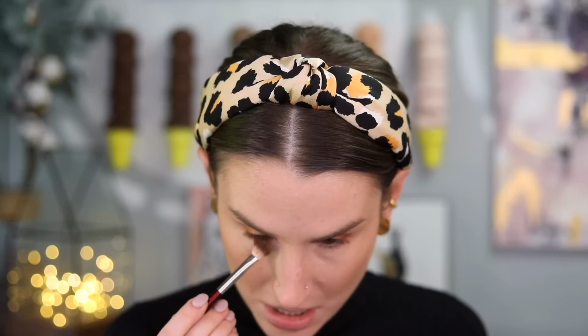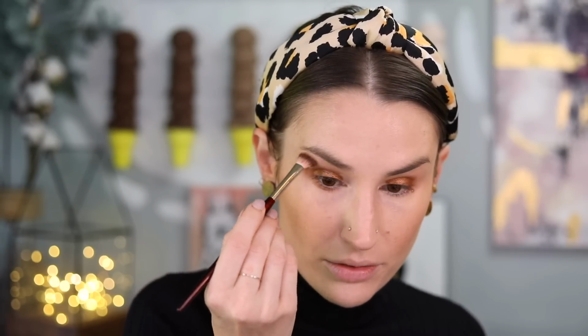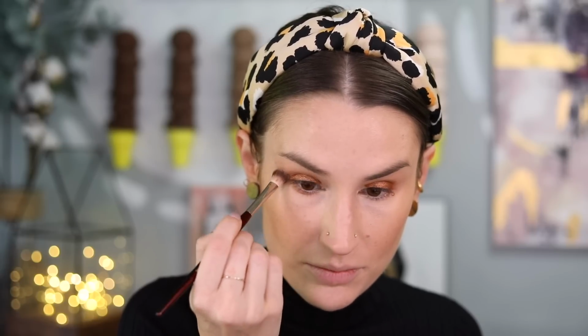and I'm just using that underneath my eye and around the socket. I tend to kind of bring it up a little bit, follow my own natural socket line, but do whatever floats your socket's boat. Yeah, that color, it reminds me of Tiger Eye. I've got Tiger's Eye plugs in, and it does really reflect that.